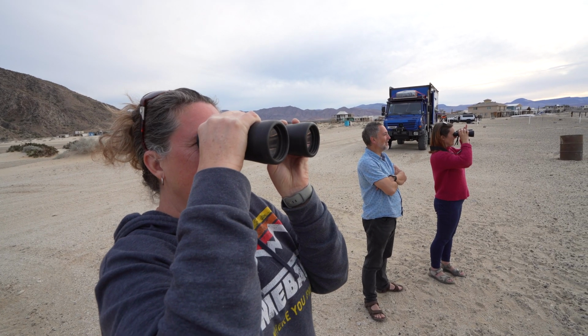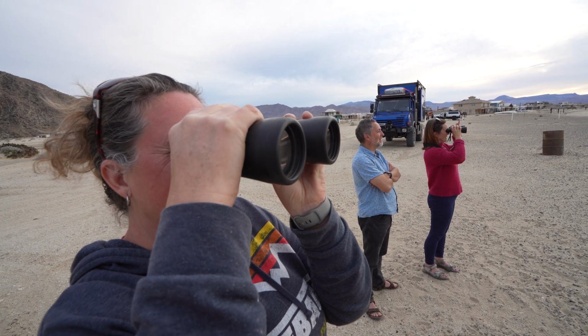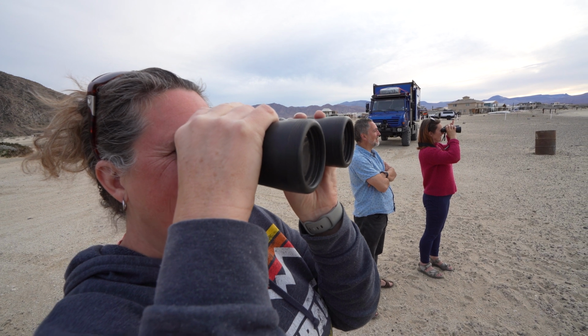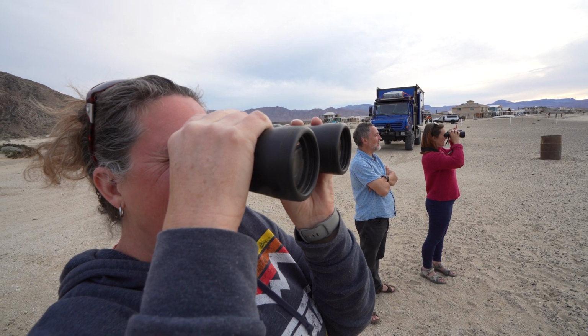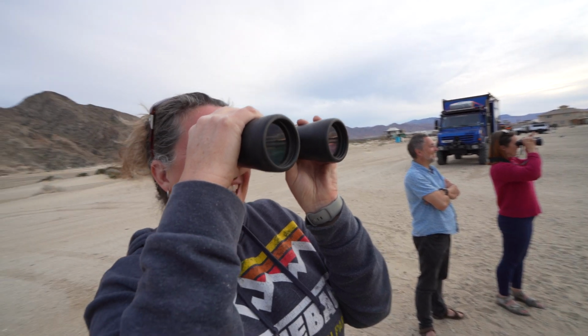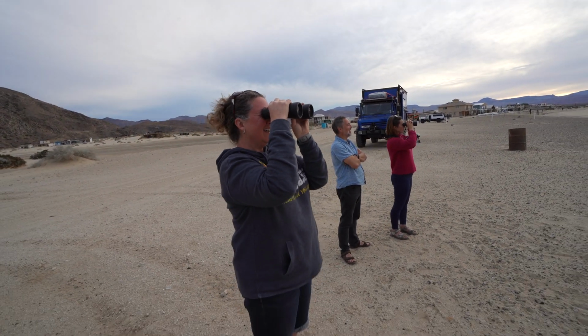There's dolphin, like a lot of dolphin, maybe at least 20, maybe many, many more. And they're jumping, leaping out of the water. Oh my gosh, that was amazing. They are doing acrobatics right out of the water. Oh my gosh, this is amazing.